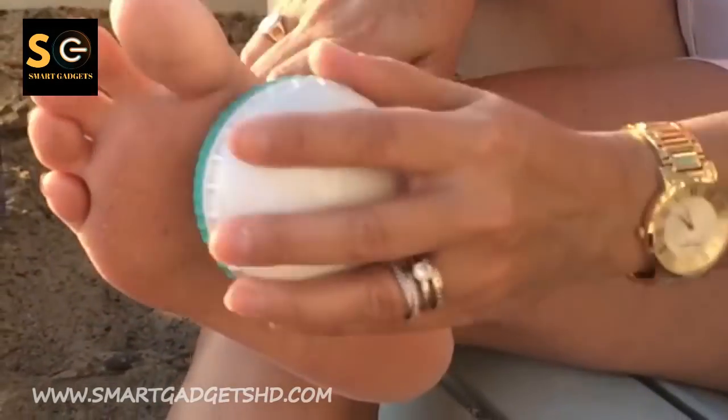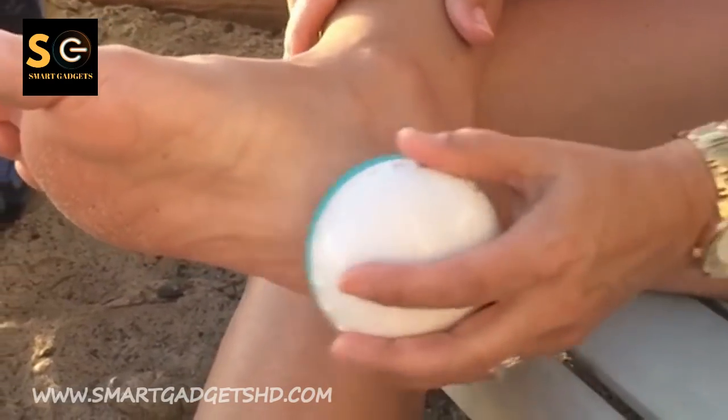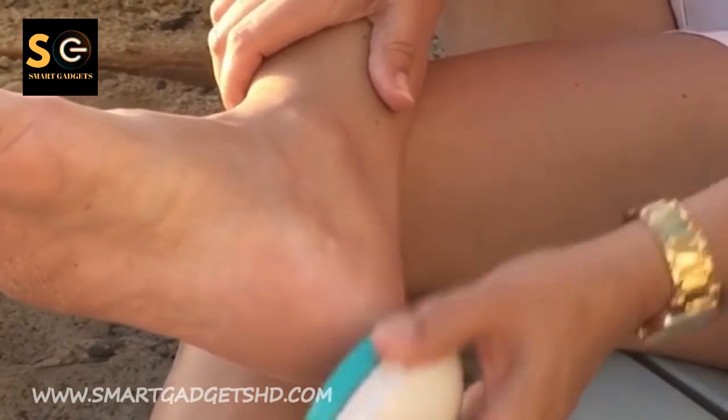Sometimes do your toes, just anywhere. God, it is. It's all smooth. Because it smooths it all out. Wow.